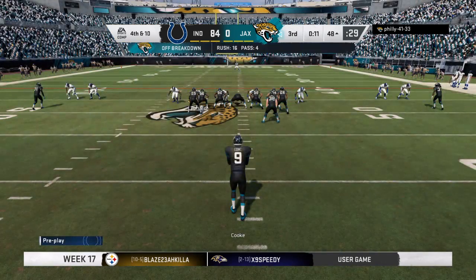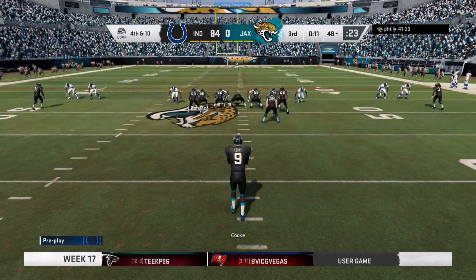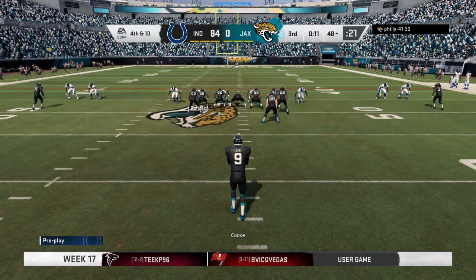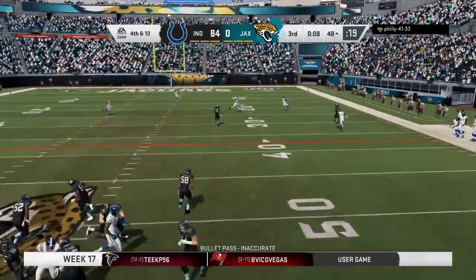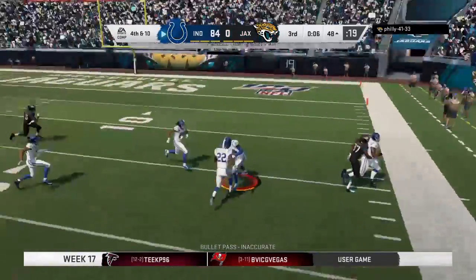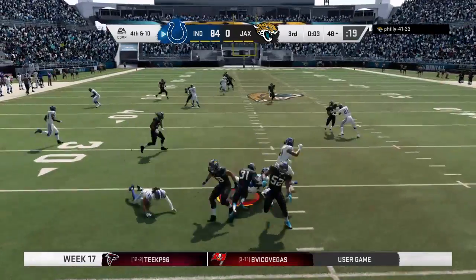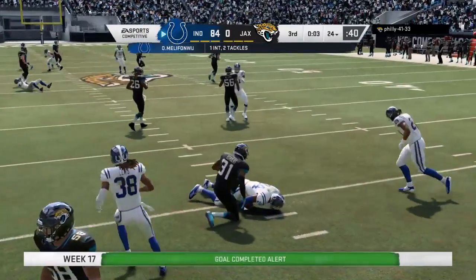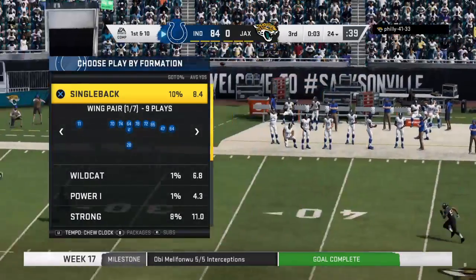Here's Logan Cooke now. He's been one of their few bright spots so far. And look at this. It's a fake. And he's going to let it go deep. Oh, and this turns into a mess as it's intercepted. Picked off by Obi Melifonwu. And he'll return it to the 24-yard line.